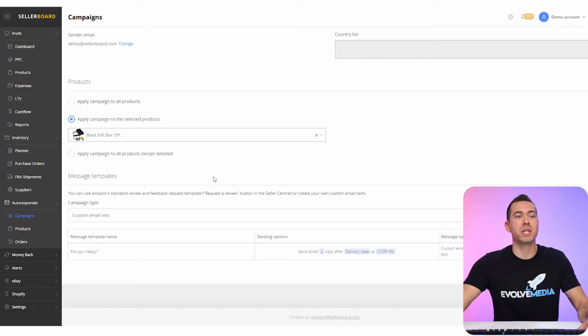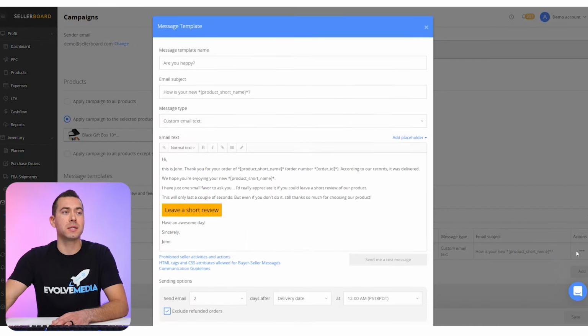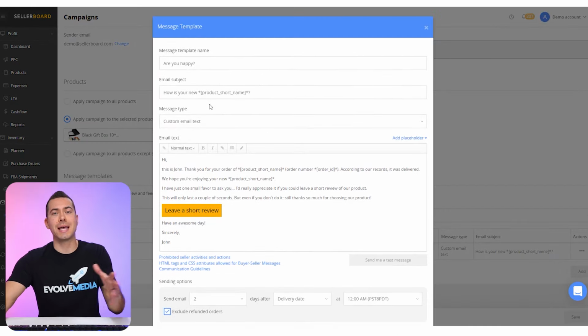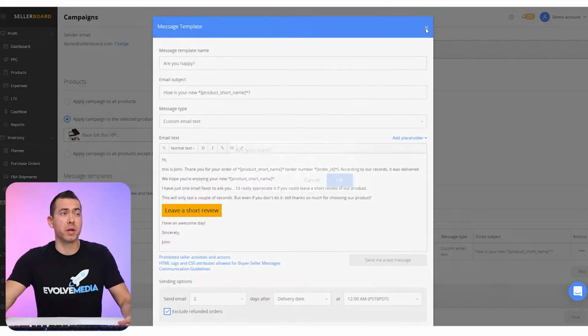And then you have message templates down here where you can do some customizing, like message template name, are you happy, sending options, send 2 days after delivery date at X time. So if we click on this, we can further adjust what the email actually looks like: subject line, message text, email. You can put all that into this message autoresponder, and it will probably scratch that itch and pretty much accomplish everything that you're looking to accomplish.